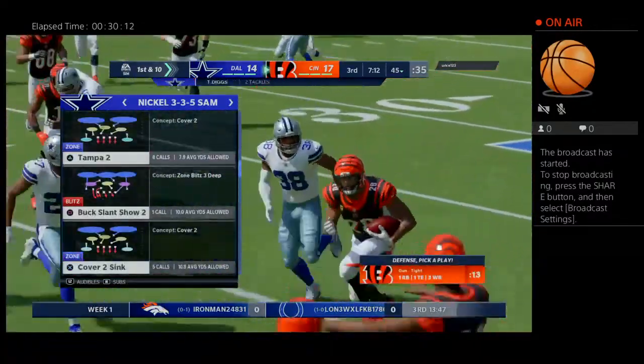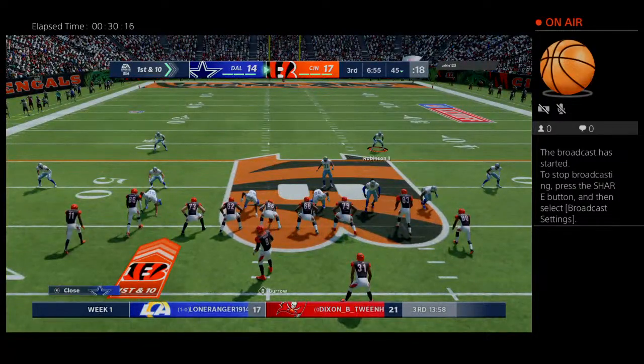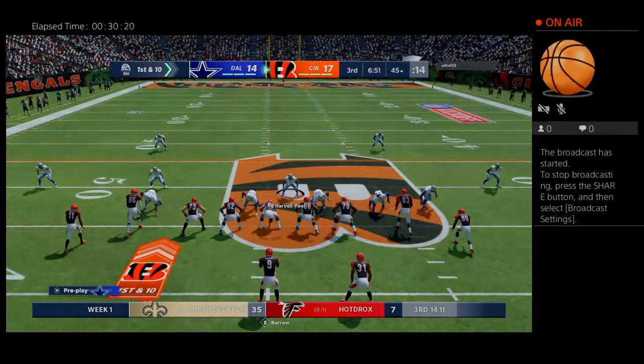Well, you certainly have to give a little credit here because they are playing this game now at their pace. This is ball control football, sustained runs, taking their time and making it work.